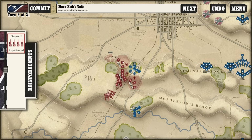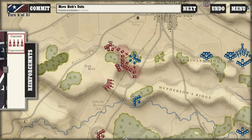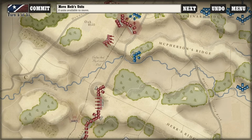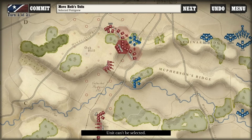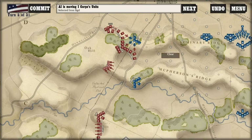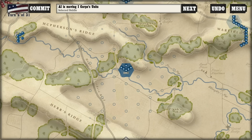Let's extend the flank here by moving Davis north toward the city. We've got more artillery coming on the map, too. So First Corps is going to move on to Cemetery Ridge now. They're just falling straight back from Seminary to Cemetery. That's interesting.